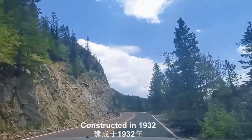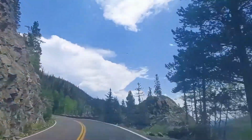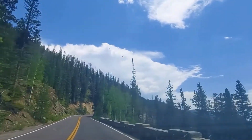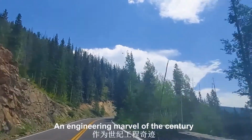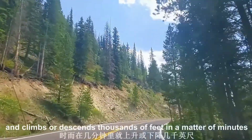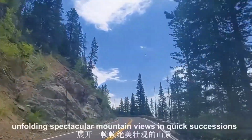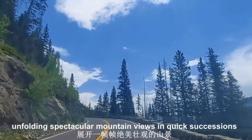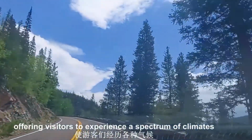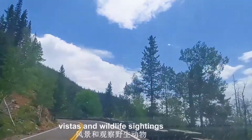Constructed in 1932, the Trail Ridge Road was designated All-American Road by the U.S. Department of Transportation. An engineering marvel of the century, the road has twists and turns and climbs or descends thousands of feet in a matter of minutes, unfolding spectacular mountain views in quick succession, offering visitors a spectrum of climates, vistas, and wildlife sightings.